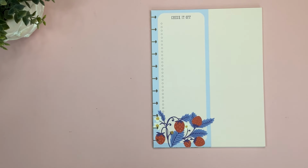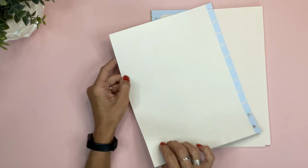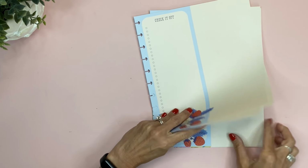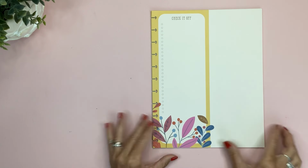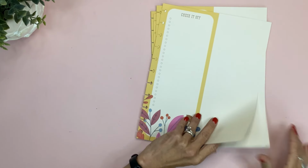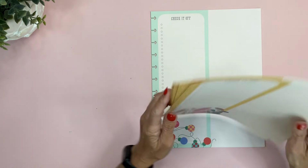And we go into this next design that has the blue with the strawberries. And then on the back, the same, just the lines and the blue on the spine. 10 of those, but they're all laid out the same, just the decor is a little bit different. And then we have this sort of autumn vibes with the goldish yellow and the leaves at the bottom. 10 of those with the lines on the back and the yellow down the spine. So there's like 10 for each season.